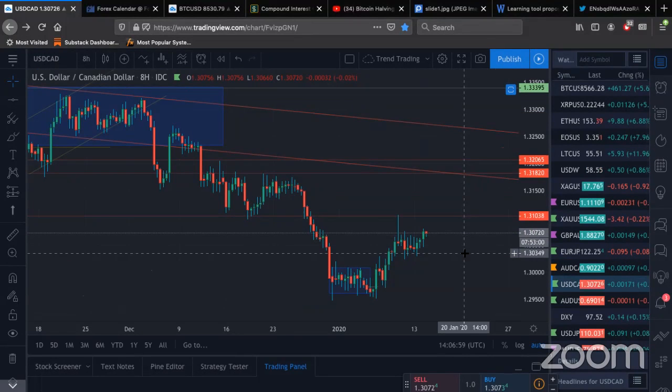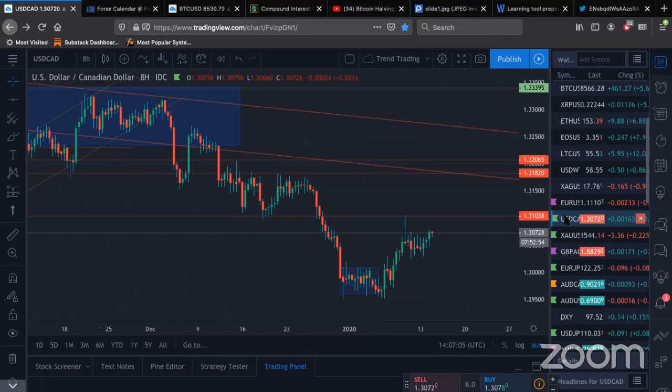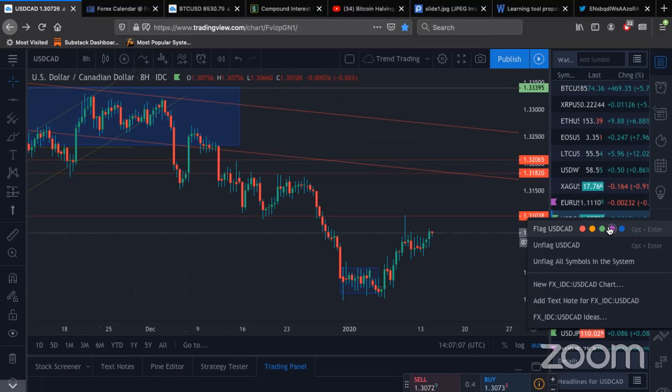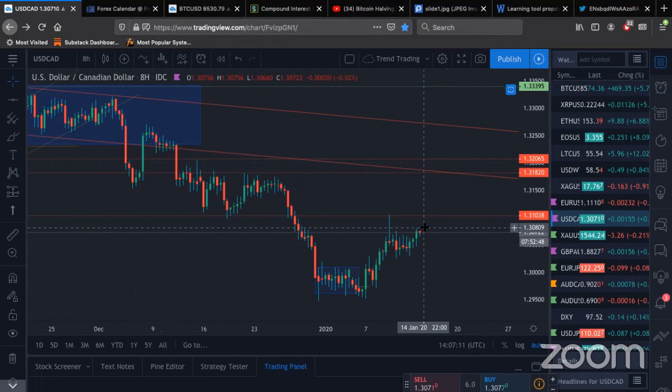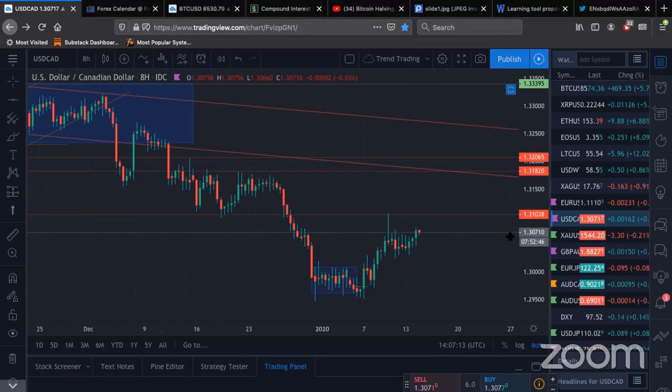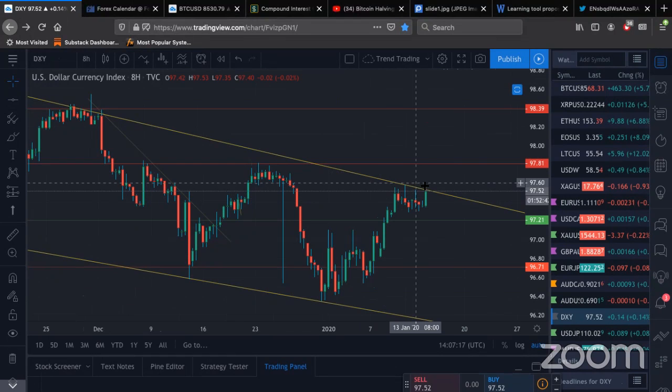US dollar, Canadian dollar, still below this resistance over here. This looks like a good place, definitely, to lean short. I'm still holding my short. If you could get any type of lower lows right now, and assuming we hold here on the DXY, going back to the DXY, I think we're going to hold here until we break.